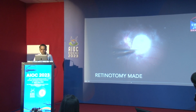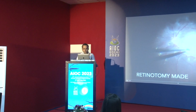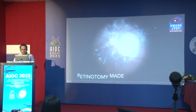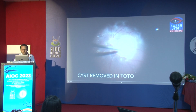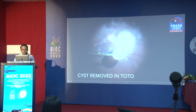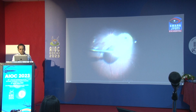A small retinotomy was made at the edge of the cyst to access the subretinal space. Through this retinotomy, active extrusion was used to bring out the cyst in toto. The macular hole was more apparent at this stage. The highly compressible nature of the cyst can be appreciated here, as it is removed totally through this small retinotomy. This prevents any collateral damage to the surrounding retina while its removal.